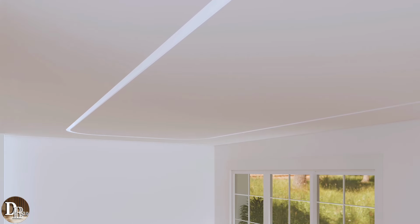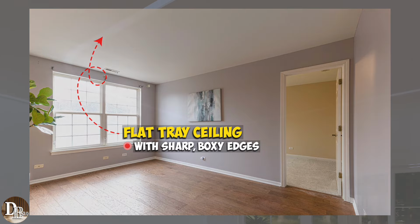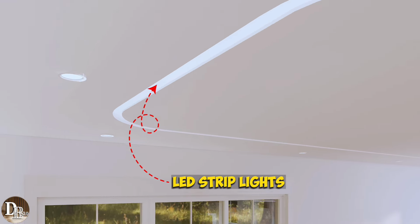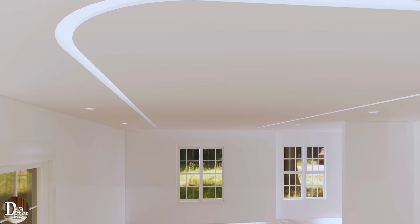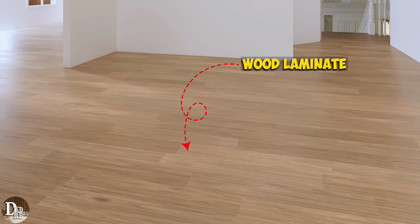Now, let's start with the ceiling. Before, it was a flat tray ceiling with sharp, boxy edges. To modernize the look, you can change it into a false curved cove ceiling with smooth, rounded lines. Then, install LED strip lights along the cove and recessed pin lights around the flat section of the ceiling. Next, the walls are painted in a soft off-white tone, while the flooring is wood laminate, since it works well with the chosen interior style.